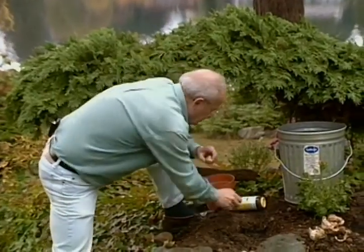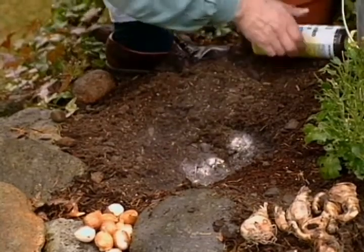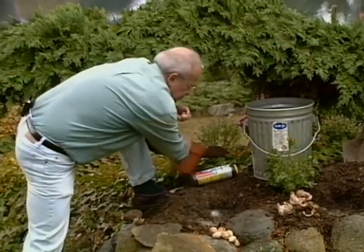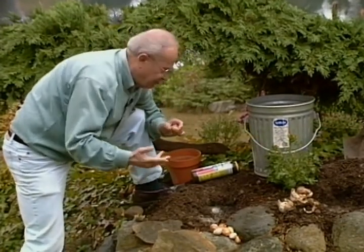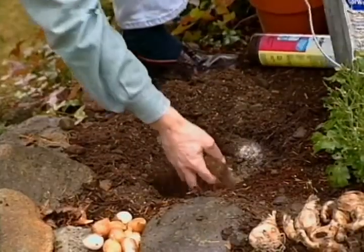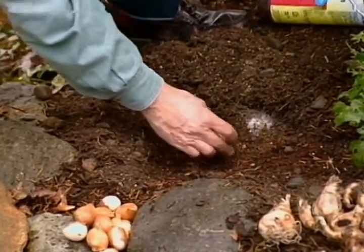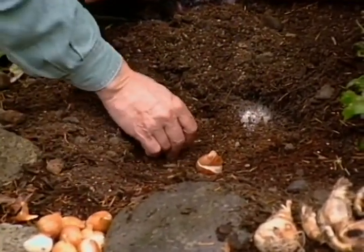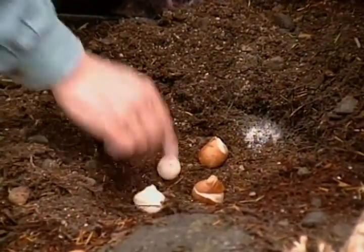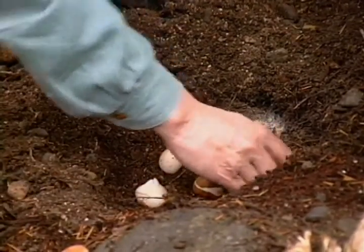So now I'm going to add to this planting hole, which I've already dug, a little bit of soil dust. And I'll also add a tablespoon or two of a bulb fertilizer. And I'm going to add also a little bit of organic humus here to the planting soil. And then I'm ready to plant the bulbs. I'll plant them upright, of course, the pointed end up. And into each planting hole, you can get quite a few bulbs, as you can see. In fact, in this one, I'm going to get close to 12 bulbs.